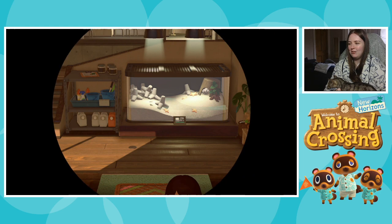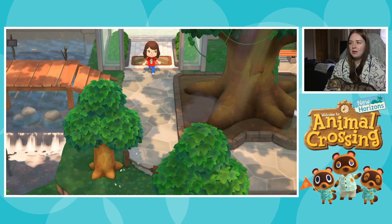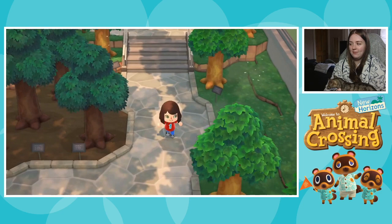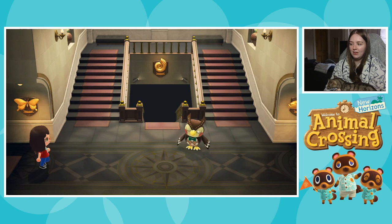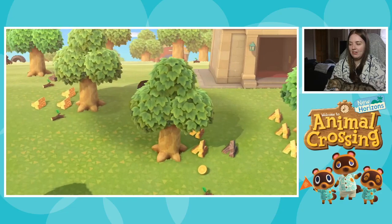Perhaps I should bring some stuff to donate before we look at the other rooms, because I would love to see this place filled up with more stuff. So what I'll do is I'll run back to my house really quick and grab a few things, and then we'll bring them all over here and donate a bunch at a time. And then we'll have a look around when it's a little bit more full. Oh my gosh, I'm so overwhelmed already just by that tiny glimpse at the beautiful museum.